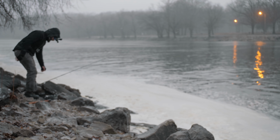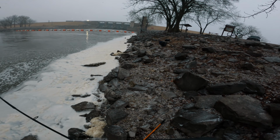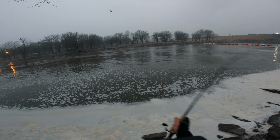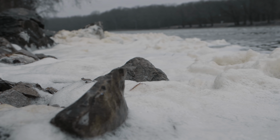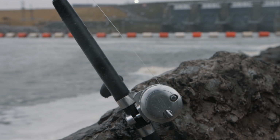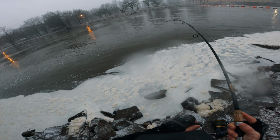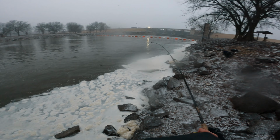Okay, it looks like the sleet is finally turning to snow. If I had to choose between either of those, I would always choose snow. So that's a positive. You know, you gotta try to stay optimistic. Okay, let's toss out this lipless crankbait again. Is that a fish? Oh, you guys, I just had a nice fish on. Dang, dang, dang.